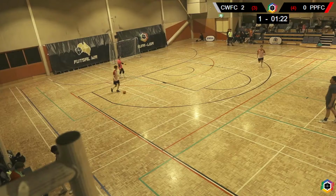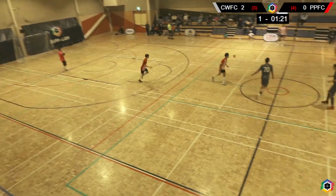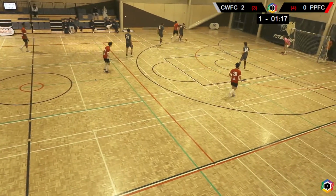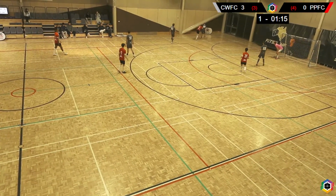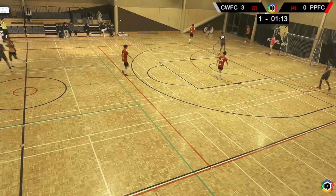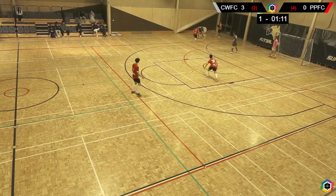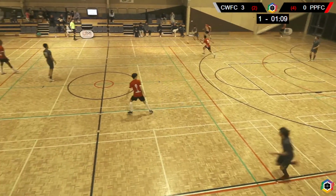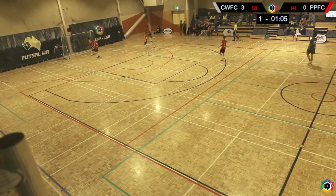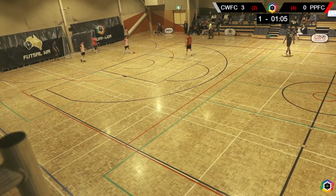Ball with Gubbings. Hitting Muhammad. Ball down the line to Stickles. Stickles turning well, and Christie just using his body better. Savanovic back to Christie. Christie taking it line and winning the battle. He's now on the break. Muhammad covering and cut out there from the Perth Pumas.